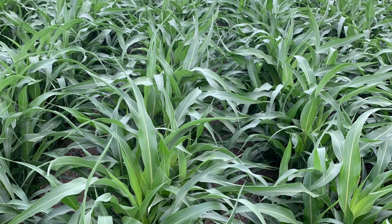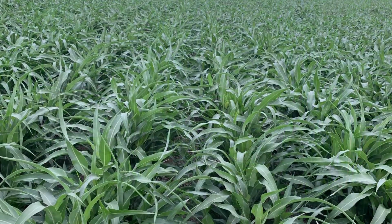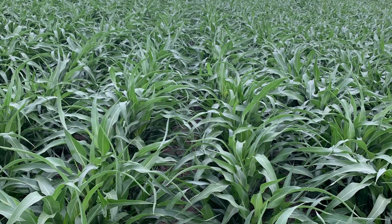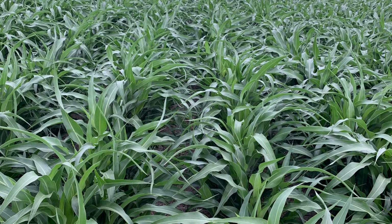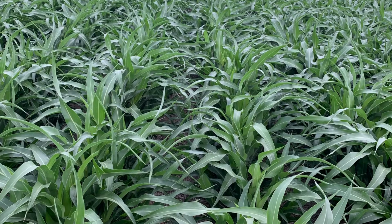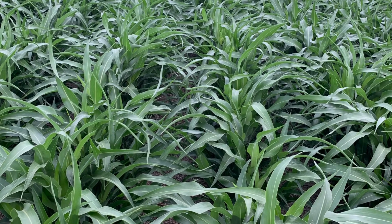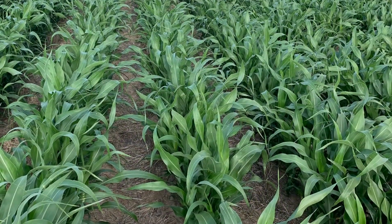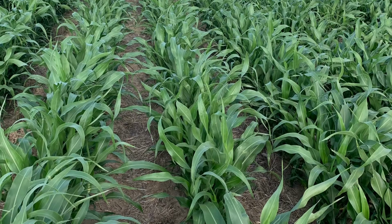The main thing that I want to emphasize here is this is the time where we can't stress Milo, like this picture here, and we do have a little bit of that. If you have stressed Milo, just like corn, if we roll that Milo, we're going to have an impact on yield. I'm not trying to be elementary here, but that's just the way it is. So we've got to do the best we can. We've got to control what we can control.